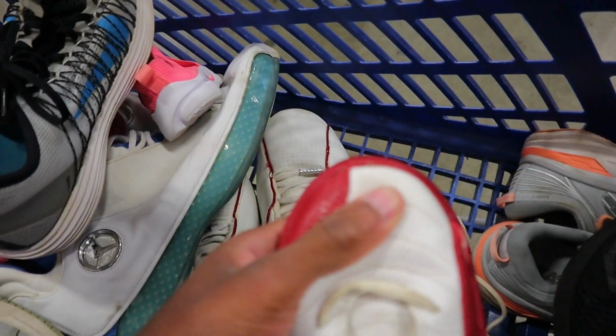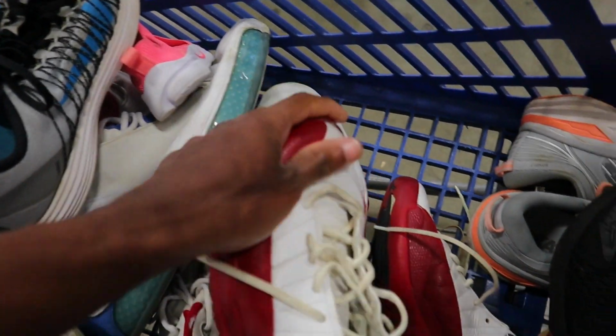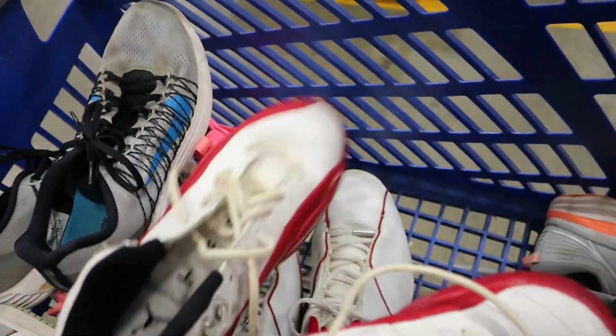Once you get that sealed up, it should still do pretty good right there. And if these were at the retail store, even with that, they probably would have been like 40, maybe even 50 bucks sometimes. So definitely going to grab them.